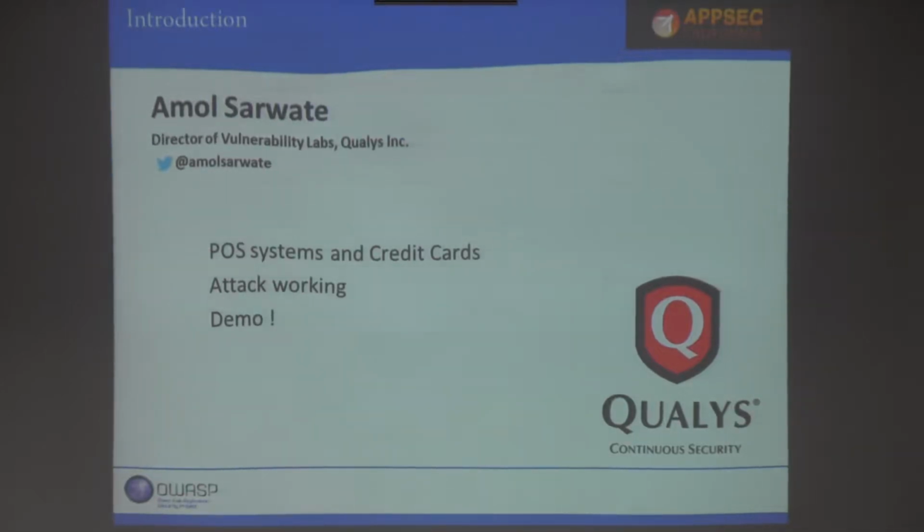I have a fully functioning point of sale system here which can accept credit cards, and I may need a volunteer to give their card to me. And then we'll look at some of the countermeasures that we can take.